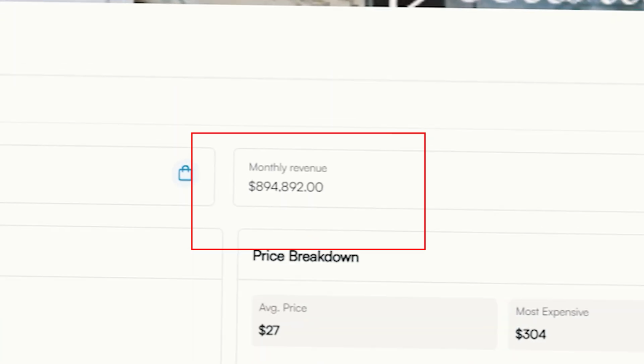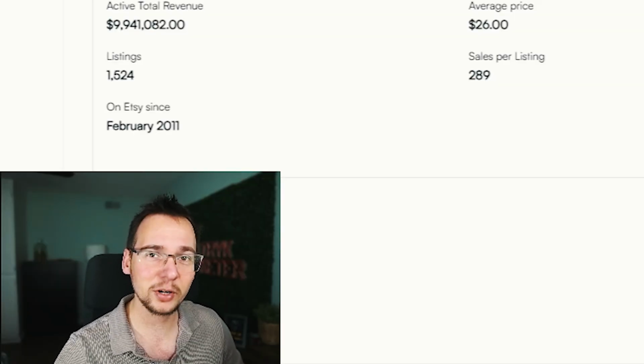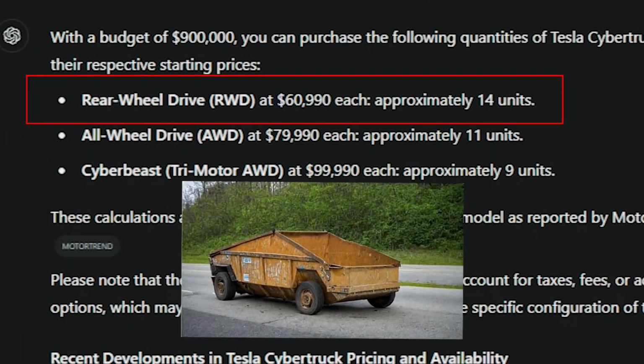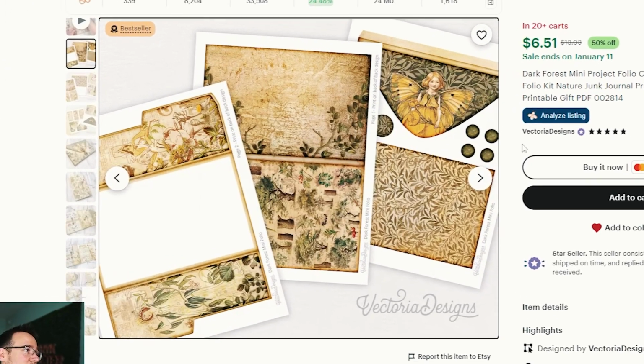Almost $900,000 a month. That's how much the store is making on Etsy, selling digital recycled paper. And I asked ChatGPT, what can I buy with this money? So basically every month I could buy 1,085 units of iPhone 16s or 14 Cybertrucks every month. But this is the type of product this store is selling.